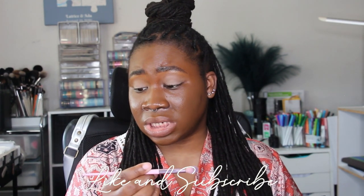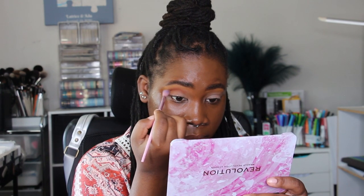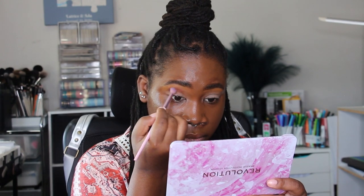Now, don't judge me, but the brushes I'm about to use ain't none of them clean, but we are going to work with this. Okay, I'm going to take this Morphe with Jeffree Star JS8 brush, and I'm going to go into Empathy. It is this milk chocolate shade. And I'm going to put this in my crease, and also put this in the outer V.